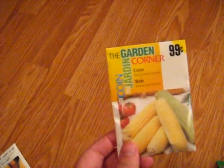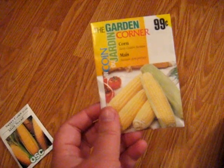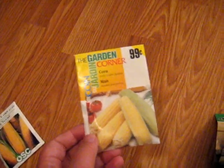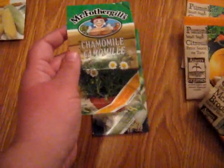This one here is from the Gardener's Corner, and this is another one that's in Ontario, but I'm not sure where. This was an early Golden Bantam. I know there are 2 different varieties. There's one about a 60 and one about a 70 day, so the kids are going to try that one in their garden. We've got some chamomile, which is doing well.